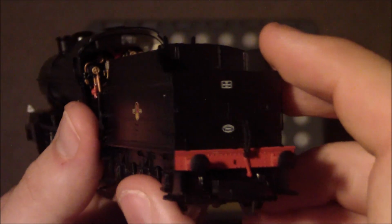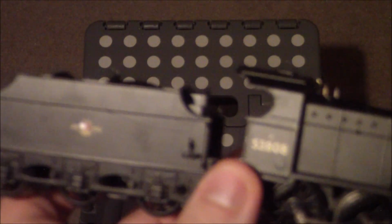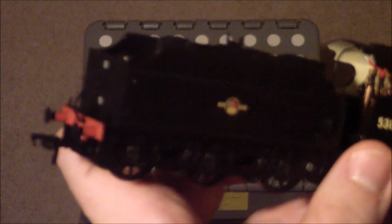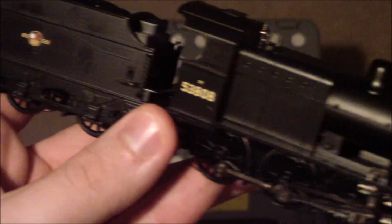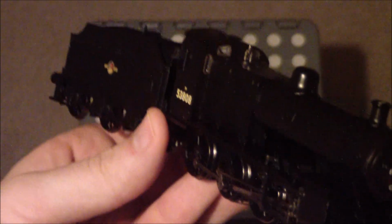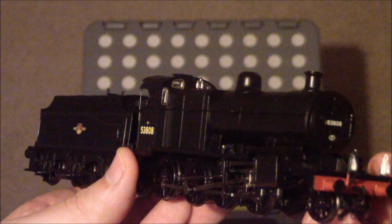Again, very, very typical Fowler tender. You get NEM couplings on both the rear and on the front as well, on the locomotive. If we turn to the other side, you can see it's just as nice there as well. So, yeah. Again, camera's having difficulty focusing. This always happens. There we go. So all in all, a beautiful engine. Very, very beasty. It just looks powerful. As I mentioned, it looks powerful, doesn't it?